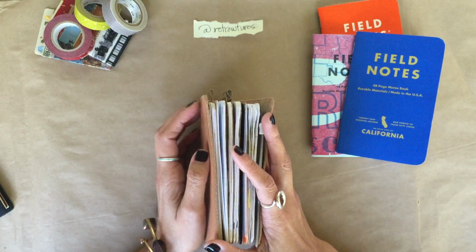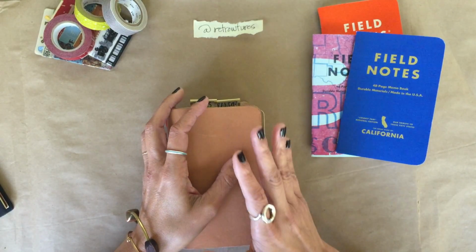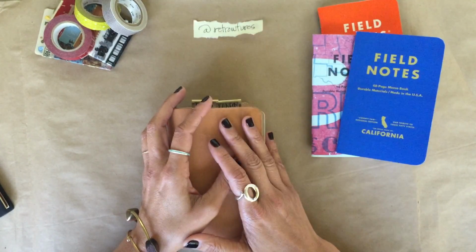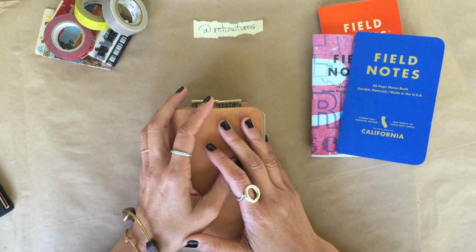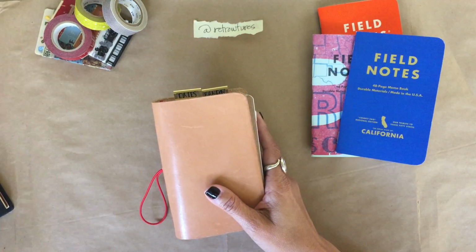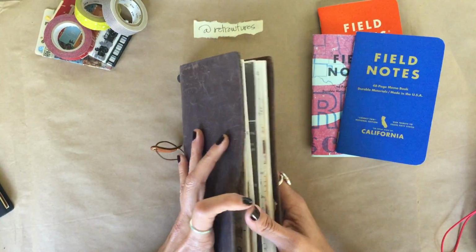I was carrying in my purse both the Midori and the field note size, and it really got heavy, so I'm putting this through the test to see if it will work out for me. So back to how I came to using field notes. This past December, my family and I went on a 3-week trip to Europe, and right before the trip, I happened to discover the Midori Traveler's Notebook.